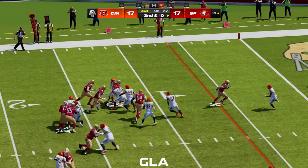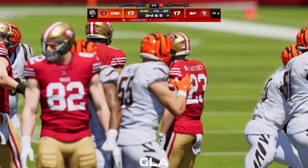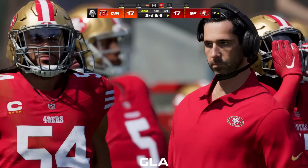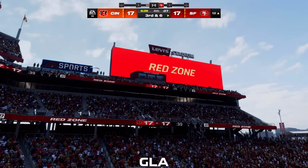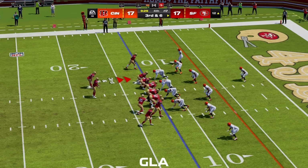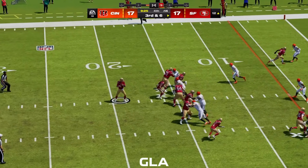McCaffrey running up the middle. And he'll get 4 there, down to about the 12-yard line. That 2nd down play call was not to pick up the 1st down. It was to accomplish what they did to get him into a manageable 3rd down because they had an incompletion on 1st down, so they were behind the sticks, so to speak. They needed to make up some ground, and they did. This offense so far on 3rd down, they're hitting at 60%, 6 out of 10 thus far. This will be 3rd and 6.